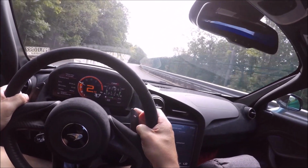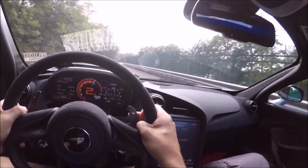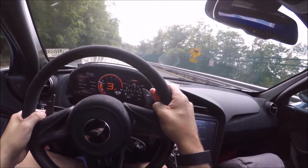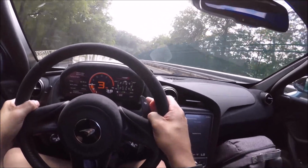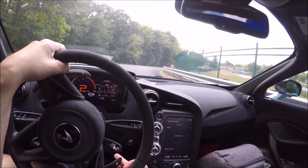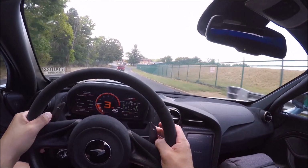Maybe we'll do one quick acceleration here. See the license plate come up? Wow. Got a lot of turbo spool. And the gearbox is the best. I think this is even better than Porsche PDK. That's how good it is. You can take turns at any speeds.